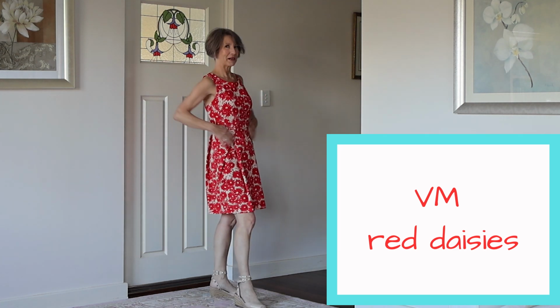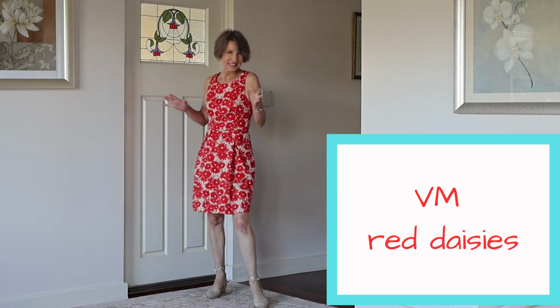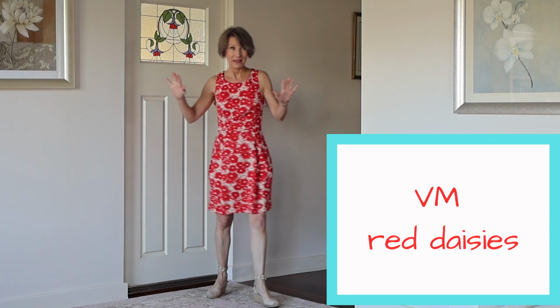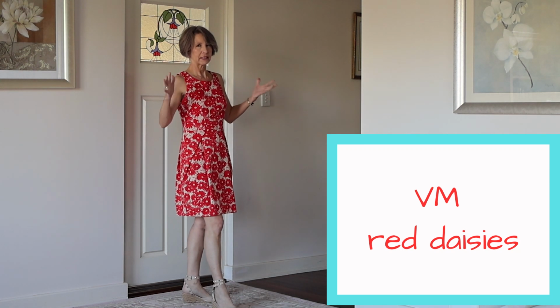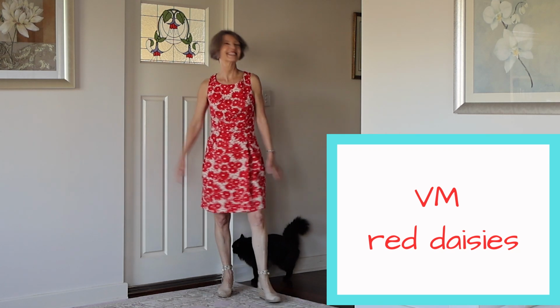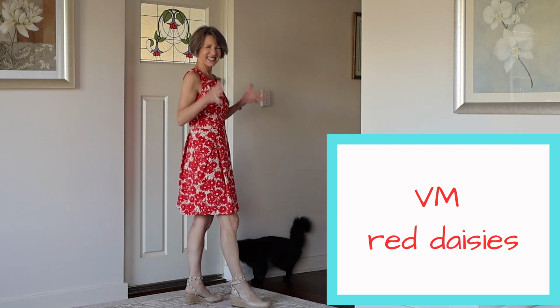Veronika Maine. I call it my Red Daisies dress. And I just thought, this is just magnificent. It's something that I could actually wear to work on those 40-degree days in January and February and March sometimes. You have to go to work, look professional, but really it's just so hot. And I just thought this would be a wonderful dress to wear for that occasion. And it is so comfortable, it's fully lined, and I just love it.